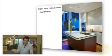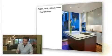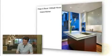This is a 1,000-square-foot house from Rigo and Bauer, and they're architects that we've featured before on Slow Home, and they're from Toronto, and this is their beach house. And this is an island kitchen. And everything in this kitchen is very functional, but it's all just shrunk down a little bit in size.